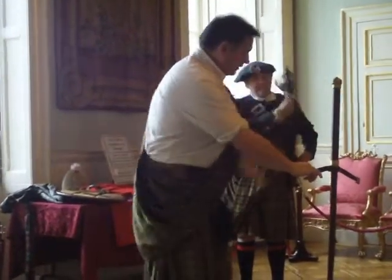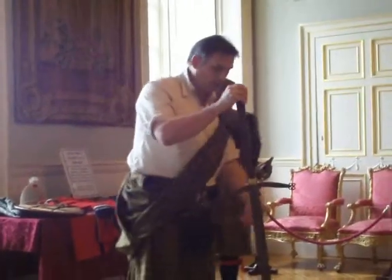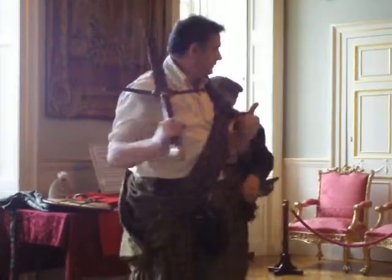But the real question is, how did you carry such a weapon around with you? As you can imagine, you couldn't carry it in a normal sword belt, for it would drag on the ground as you walked along. You couldn't simply pop it on your shoulder like this and walk down the high street of Edinburgh. Somebody might call to you from behind. Hey!